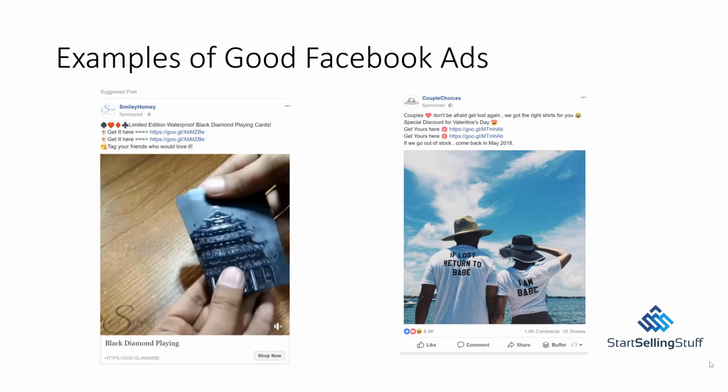I do this often, look at Facebook, look at the ads that are being shown to me. I click on them occasionally so that Facebook shows more of these ads to me, and that's how I start to find out which ads work and which don't. Now, I don't create my ads exactly like this, but I can learn from this and so can you.